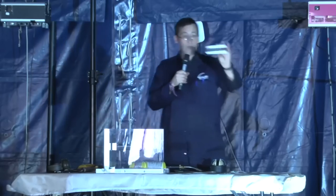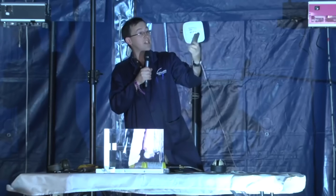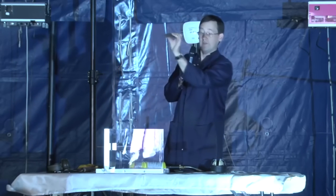This is what the fuel grain looks like when it's burnt. You can see it's got a bit of a bulge in the middle, but it starts off as about a 13 mil diameter hole, and then it gets bigger as it burns. There's like a cross section there, you can see.